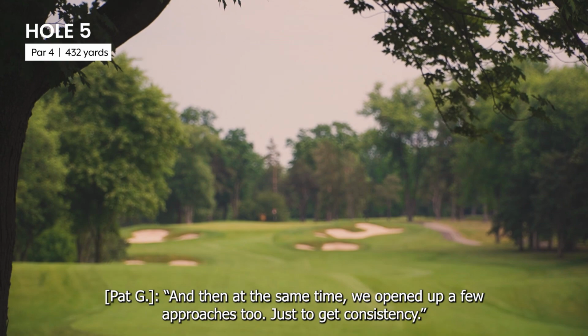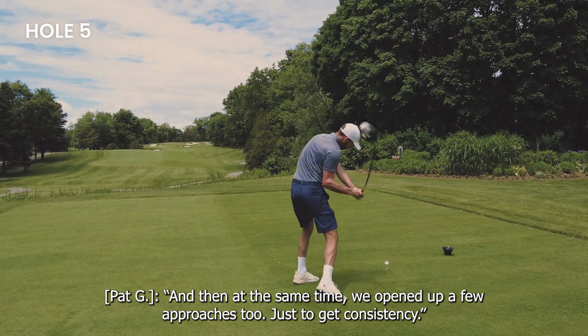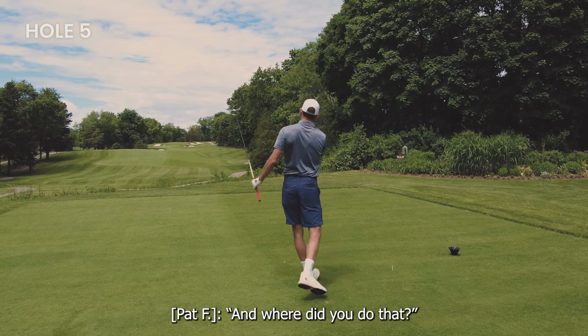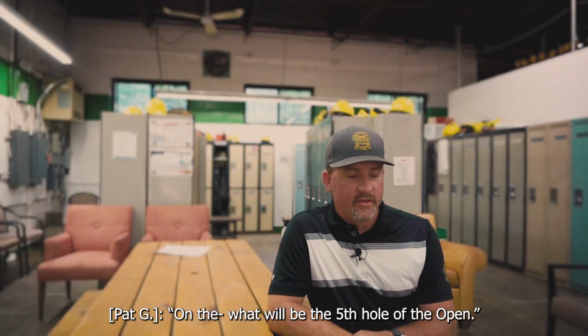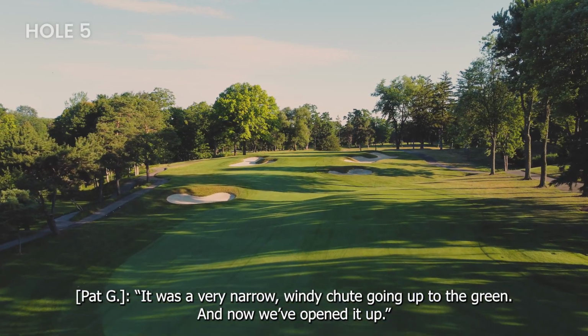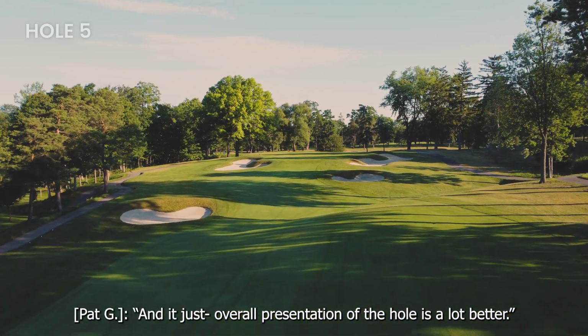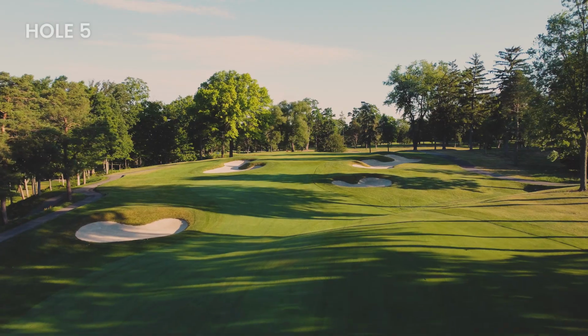At the same time, we opened up a few approaches too, just to get consistency. Where did you do that? On what will be the 5th hole of the Open. It was a very narrow, winding chute going up to the green, and now we've opened it up. And just overall presentation of the hole looks a lot better.